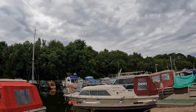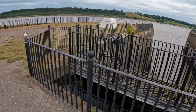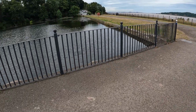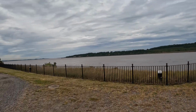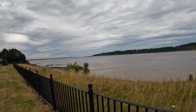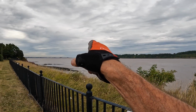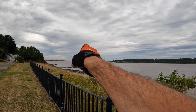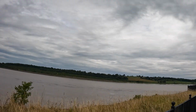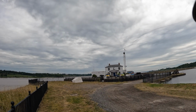Oh, look at it. Oh, there's 7 bridges out there. That's Lydney Docks opposite. So that's Lydney there, there's Lydney Docks. Severn Bridge, Berkeley Power Station. Back up that way is obviously Gloucester, and where I was just now with the barges.